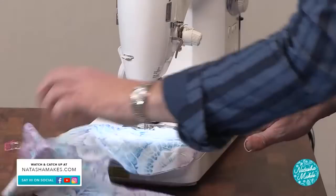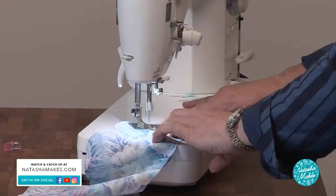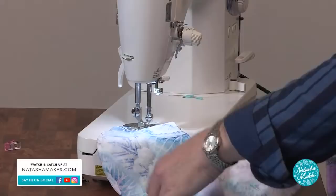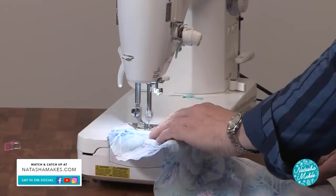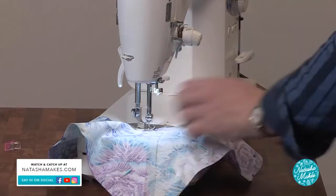You can go slow and steady. Take your pins out as you go around that curve. There's no rush with these. They do sew up very, very quickly. And you might get overexcited and have leftover fabrics, scraps and whatnot, that actually you might want to make a few more.